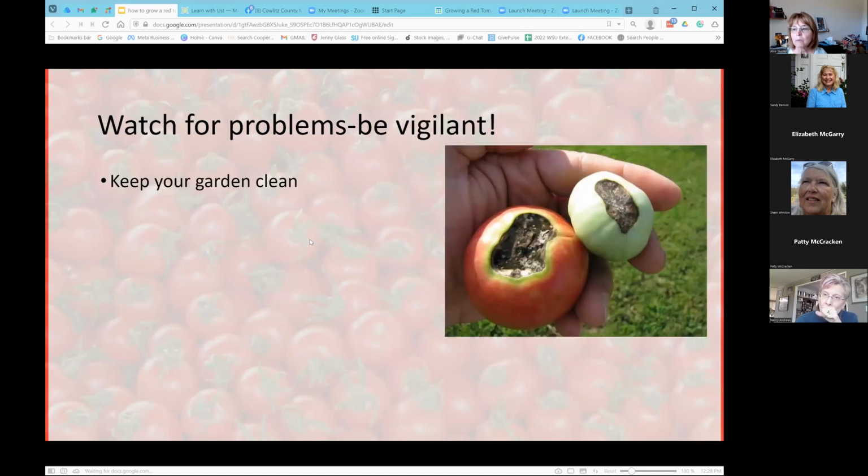This is blossom end rot. Remember, we talked about making sure the soil is consistently moist so that the plant will be able to use the calcium that's in the soil.